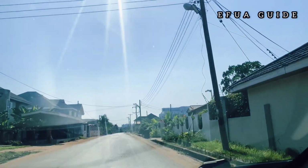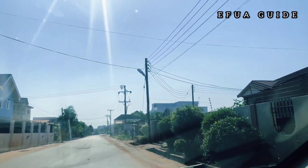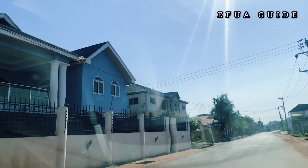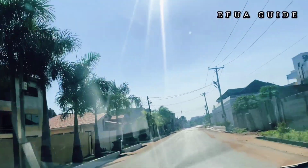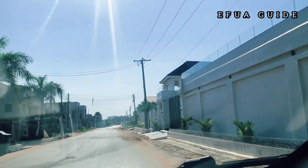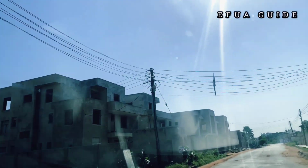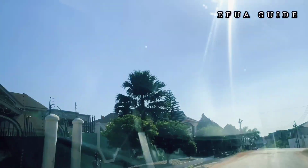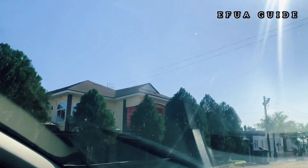If you count the best affluent or expensive communities in Accra, Ghana, Trasacco will always be among the best five, or possibly, yes, the best three. Alright, so just like East Legon Hills, some part of Trasacco is also still being developed, so the road network here is also not too good. And now let's take a look at the prices for accommodation.